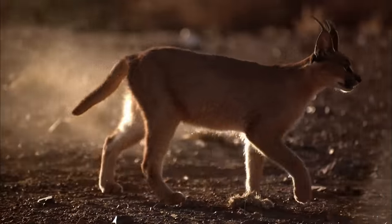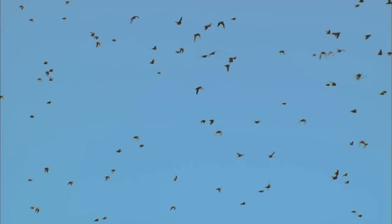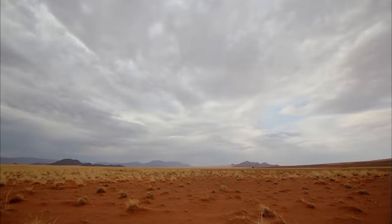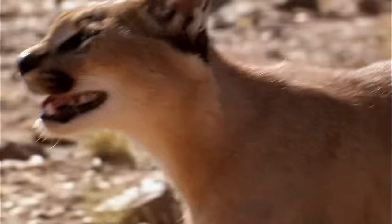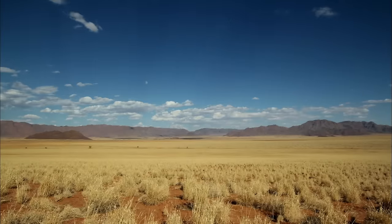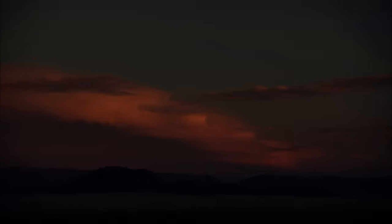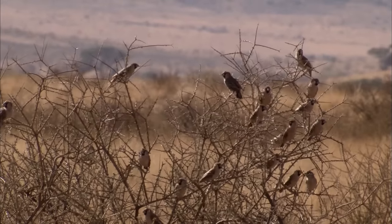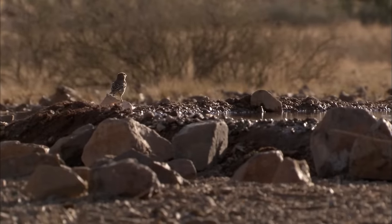Another miss. The sand grouse are off. But greater forces are about to give this caracal a lucky break. It's been 14 months without rain. Few animals are active in this desperate period. But change is in the air. A flock of sociable weavers are getting ready to breed. The waterhole has kept them alive so far, but they're being watched.